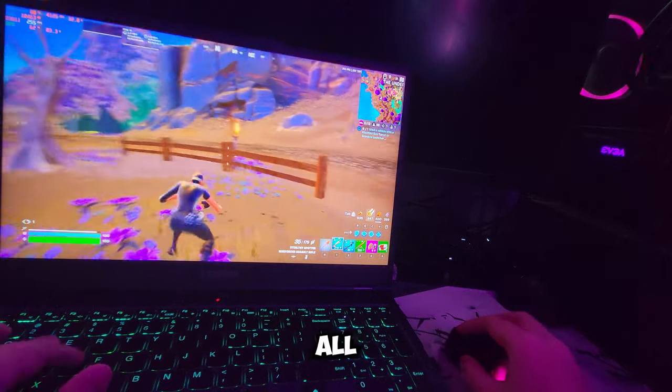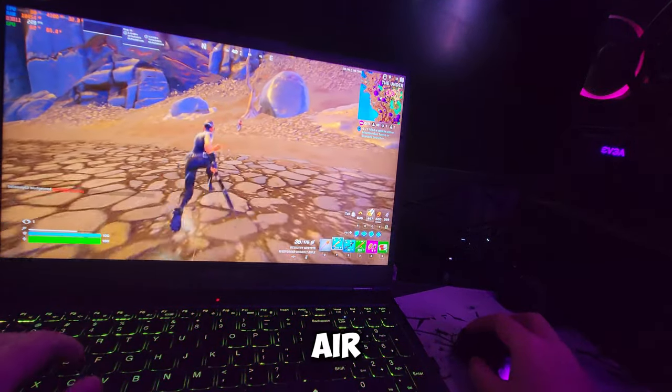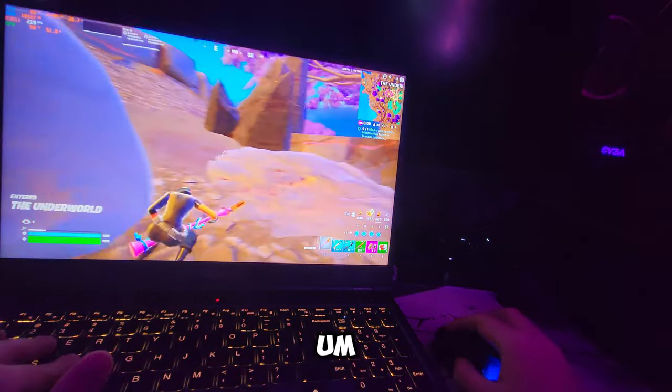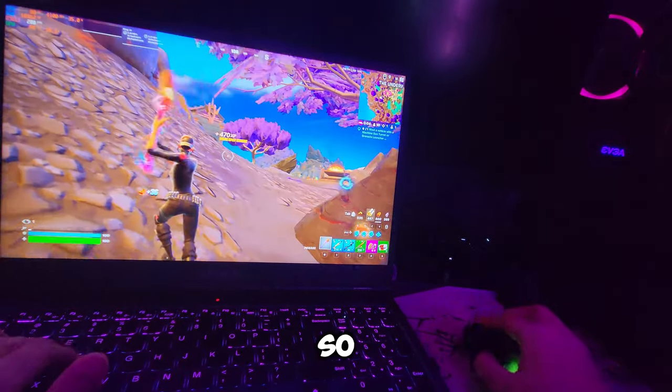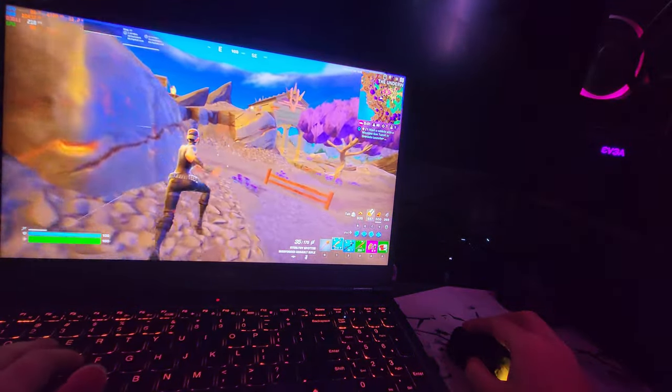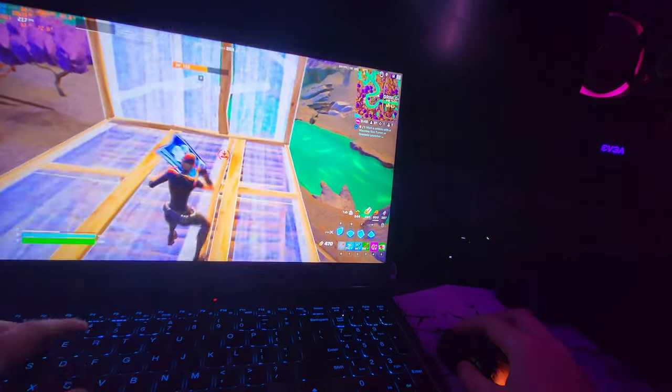And I have the fans all the way up, so I'm getting as much air as possible, and have the laptop standing a little bit, so that the fans have air. Jump on a guy right now.